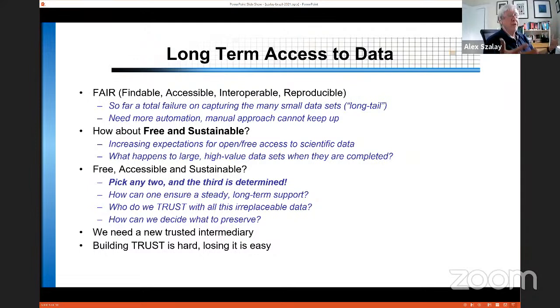Anyway, this brings up a bunch of questions. How can one ensure steady long-term support? Who do we trust with all this irreplaceable data? And how can we decide what to preserve, and when is it time to put a database into code freeze? We need a new trusted intermediary, but building trust is hard and losing it is very easy. You screw up just once and your users go away.